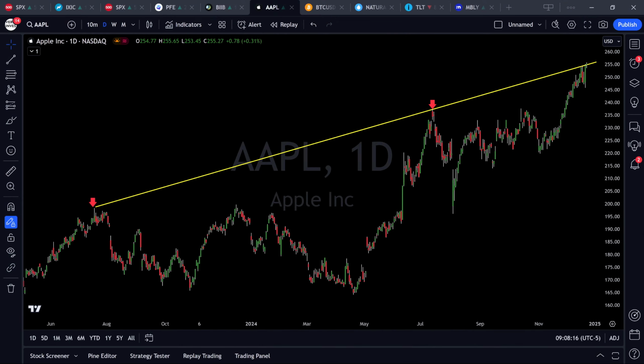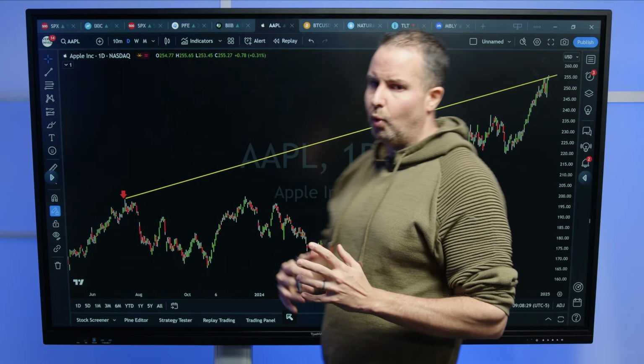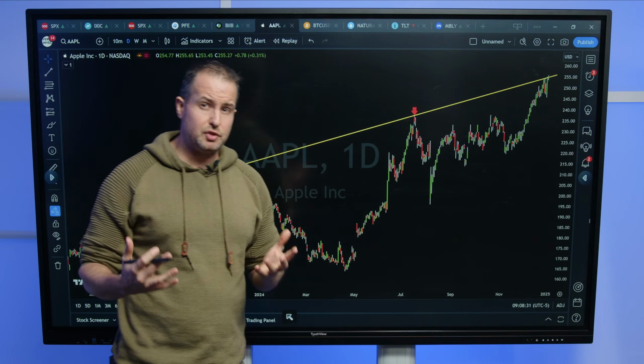I did pick up some December 2026s, strike 255, so basically right where it's trading right here, at the monies. Now you might say, well, what the heck? Like, why did he give himself so much time? I'm giving myself essentially 2 years.